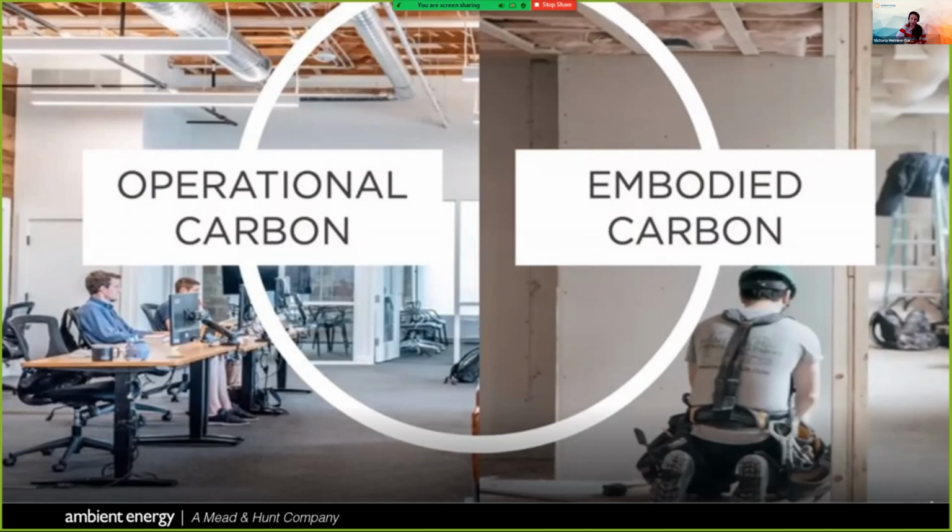So what is the difference between operational carbon and embodied carbon? I know it's a little hard without a poll, but can you just put in the chat a yes or a no: have you heard of embodied carbon, and how much experience do you have? If you have heard of it or have experience, just say yes. If nothing or very little, if you have heard but not much, say no. Okay, sounds like there are a lot of yeses. So that is pretty good. I'm looking forward to having a great conversation with you all then.